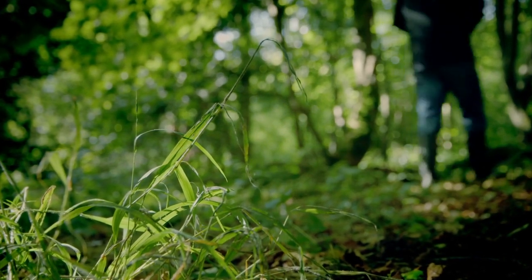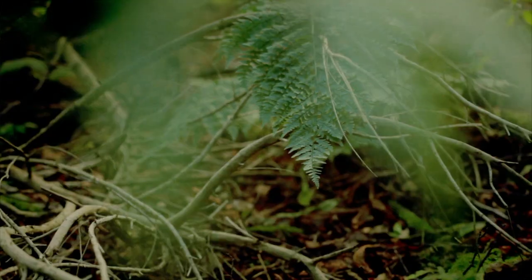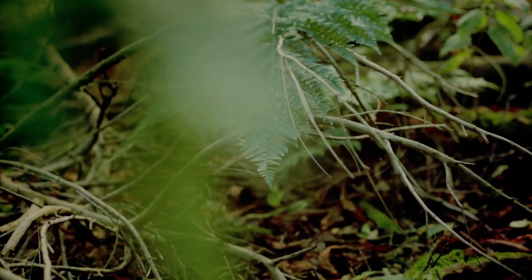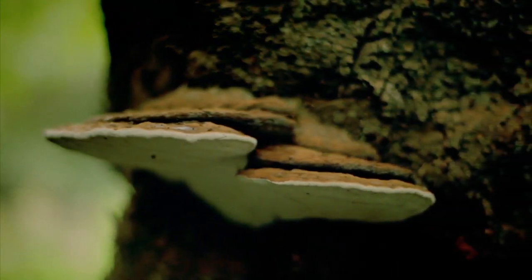We're in a really extraordinary place here. I mean, this is almost like a time capsule. There's very little landscape change, extraordinarily, from the Mesolithic. So it's a special place.